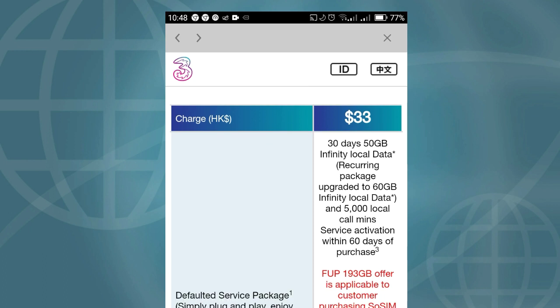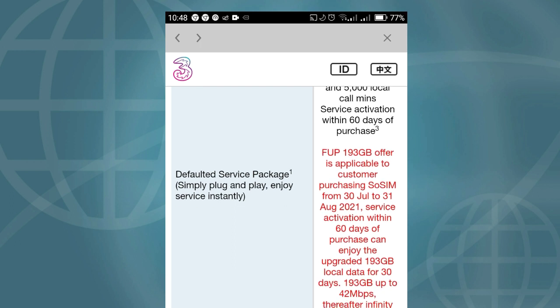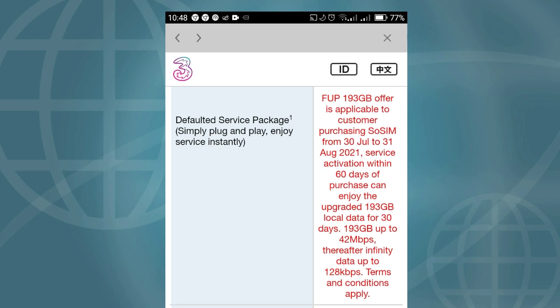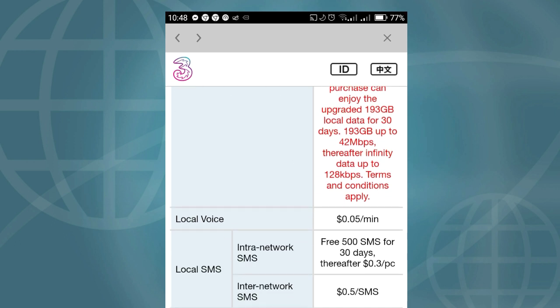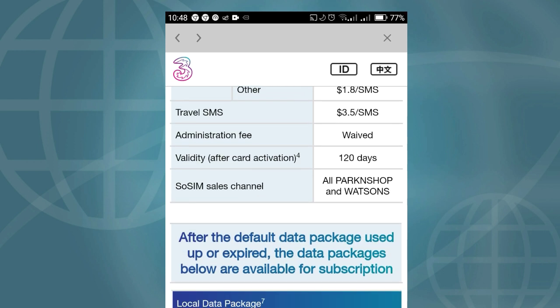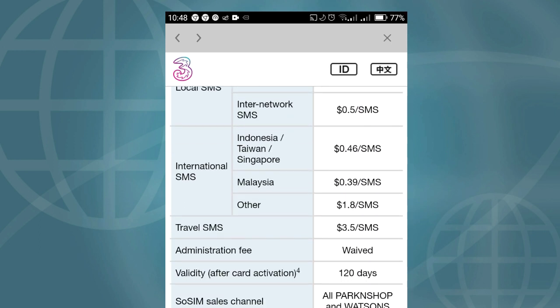So in 33 Hong Kong dollars, meron ka ng 30 days 50 GB infinity local data recurring package. Okay? So ito nga pala, meron silang promo ngayon pag bumili kayo from July 30 to August 31. So, magkakaroon kayo ng 193 GB. Ayan. And service activation within 60 days of purchase can enjoy the upgraded 193 GB local data. So, napaka-laki niyan with 42 Mbps at napakabilis pa. Tapos, syempre, meron din sila mga free 500 SMS. So, ang validity nito, yung 193 GB ata is 120 days siya.